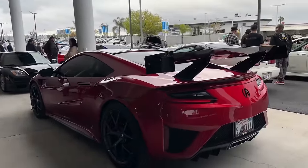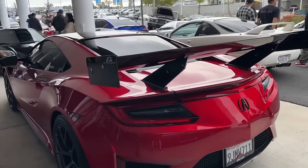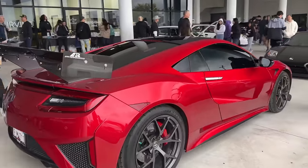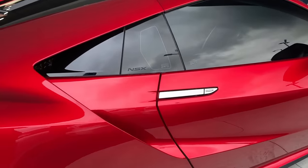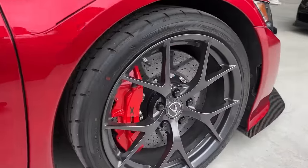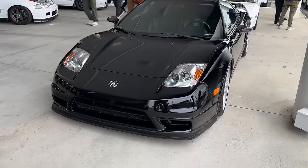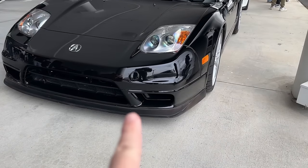Looks like more NSXs showed up. This is a really nice color. Got a black 02-05 right here. Happy to finally have that lip on my car.